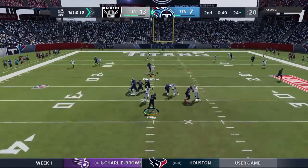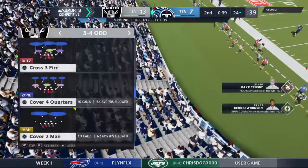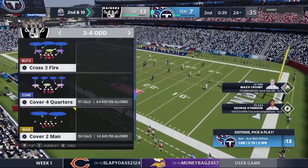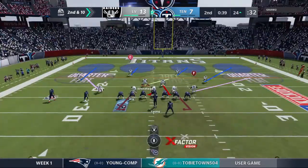Back to throw. Looking for the end zone. And that is incomplete. They've given up a few first downs on this drive, but getting the incompletion there, that should give them something to build on and maybe turn the tide. From the 24, they'll go again on 2nd and 10.